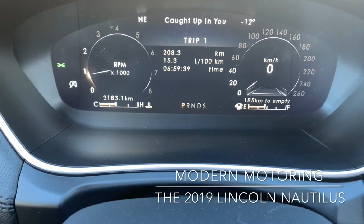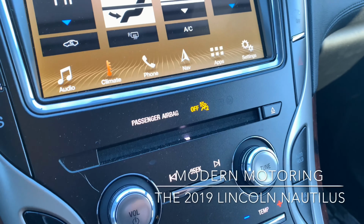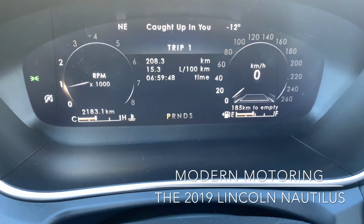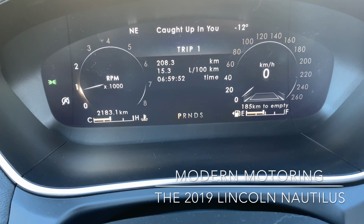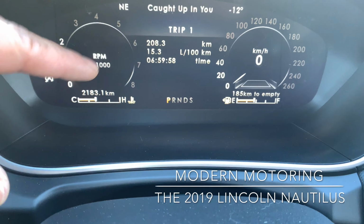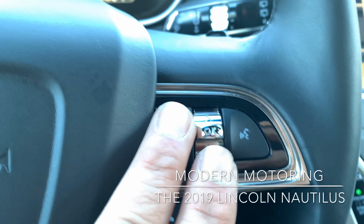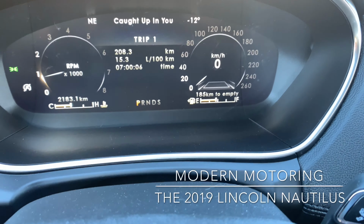Here's the dashboard. It is 12.3 inches as opposed to the 8 inches that are here. It is getting really hot in the car. I'm going to take my cold claim back. So pretty clean, pretty simple. I like it. I like that there's not 1,000, 2,000, 3,000, that it's just the single numbers at your RPM. Everything else is nice and easy to read. You cycle through here to get through your different things that you want to see. Again, very, very easy to use.